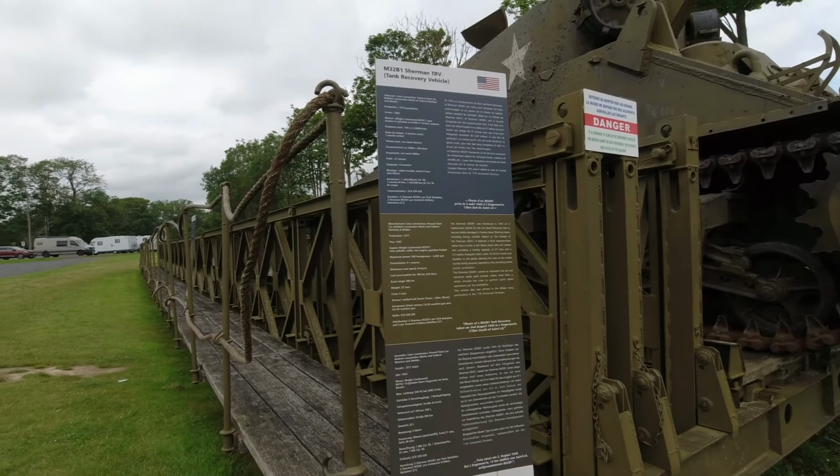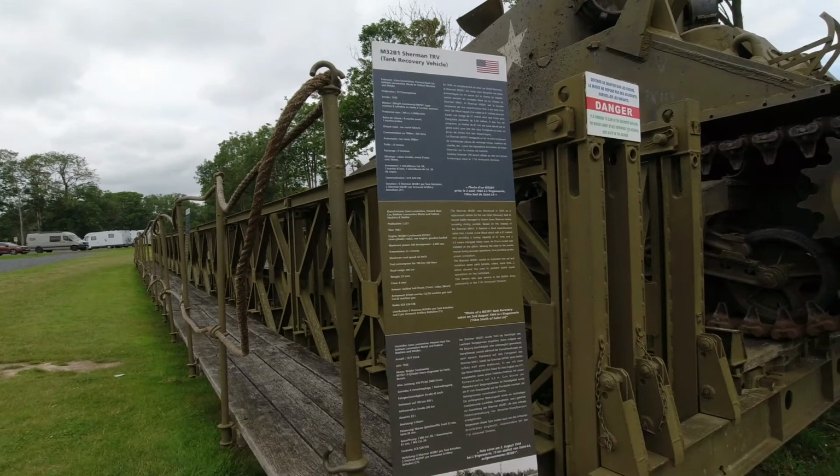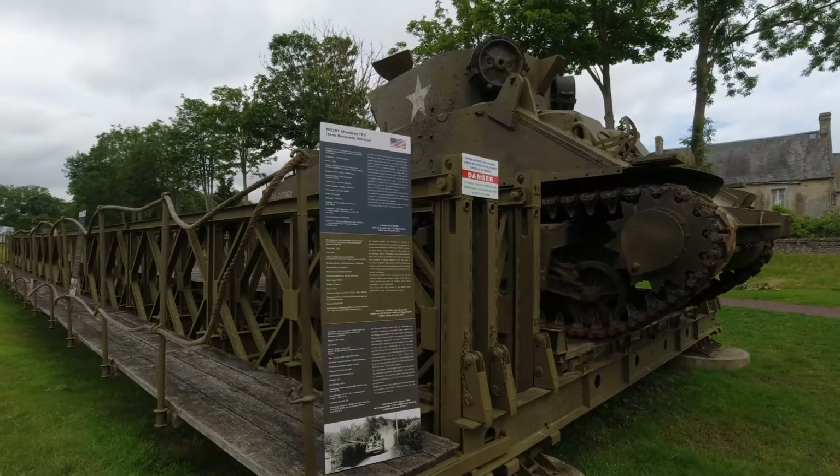But they had an 81 millimeter mortar, so they can still fire. Oh, they fire smoke rounds. It's like a ninja.